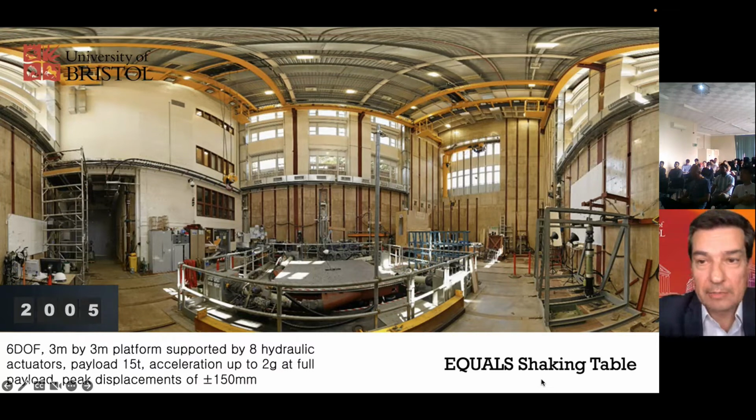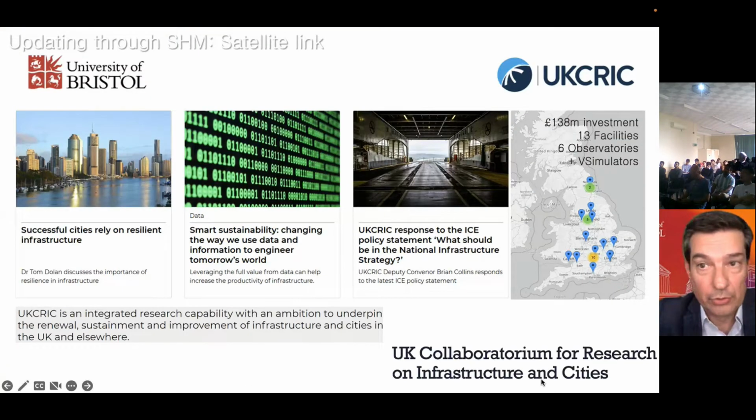Now, a few years ago, like 7 years ago, there was this initiative at the national level called UKCRIC, which probably you're aware of. This is a huge investment of 138 million on 13 facilities and 6 observatories to deliver high-quality research infrastructure in the UK. These world-class facilities were developed in several universities, as I said, Bristol being one of them. Bristol received about £12 million to deliver what you just saw. And this is quite a fantastic opportunity for all universities.